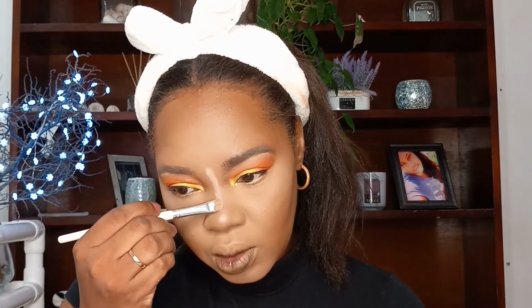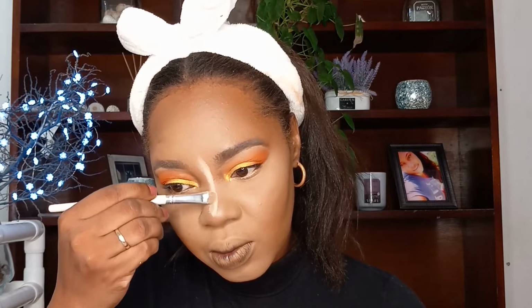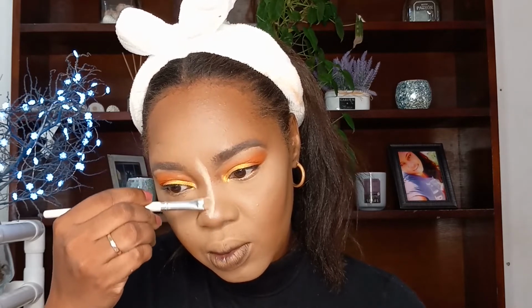All right, so I highlighted on the bridge of my nose, so I'm gonna set down the bridge of my nose as well. So anywhere that you use your liquids, always make sure that you go in and you set. I'm just going to leave that excess powder on the bridge of my nose because I like that area to be highlighted. I'm going to set the rest of my face now.